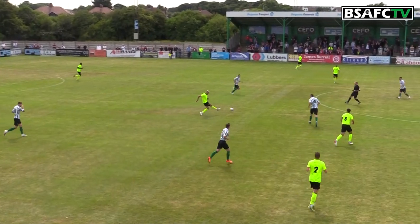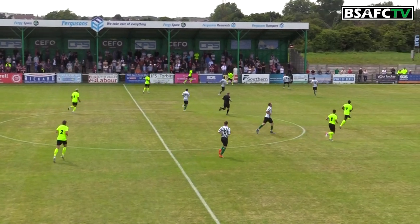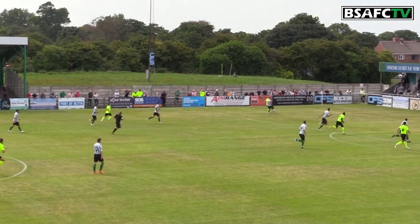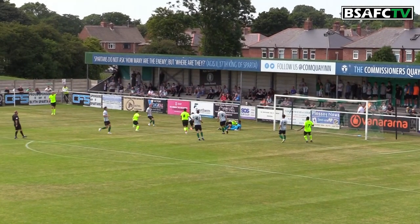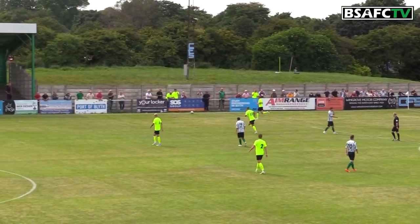Plays it inside, and South Shields can come away then, just past the centre circle. Marching forward now, South Shields have got numbers up. Plays a forward then, and on the left hand side, it's going to come across, and it was good defending, but it's bobbled around in the area. Blyth Spartans still need to get clear, and they get clear in the end.